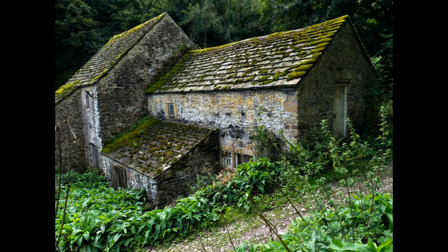Here's a building seen by Roy. This, I think, would probably be suitable for flipping properties, or whatever it's called, where people buy properties, do them up and sell them on. But this has lovely texture in it, and the roof and the moss on the roof would take a lot of renovating for sure. It's an old building that caught Roy's eye, and nicely taken.